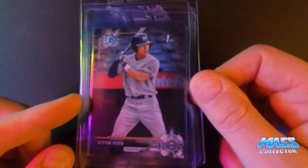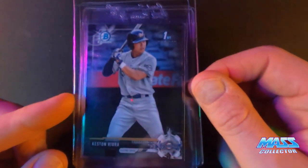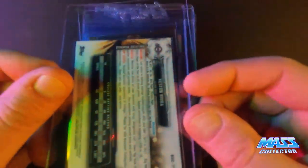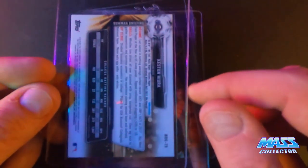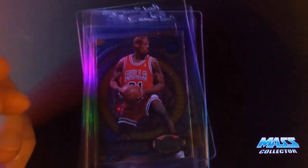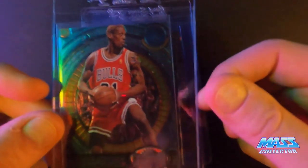Keston Hiura, Bowman Chrome first. So this is a draft. I'm a Brewers fan. I'm in Wisconsin. I actually have some Topps Now cards with Keston's first hit in the league and first home run and stuff like that. I got one of his first autographs.